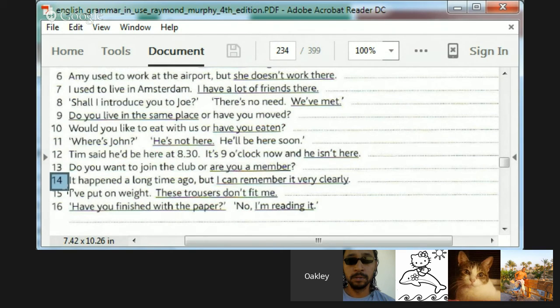Ali, 14. Yeah, it happened a long time ago, but I can still remember it very clearly. Okay. Now your placement is absolutely right. Whenever you have any kind of helper verb and a main verb, it is normal to put an adverb after the helper verb. Strictly speaking, it's always correct to do it that way. So, I can still remember it very clearly is always going to be correct.